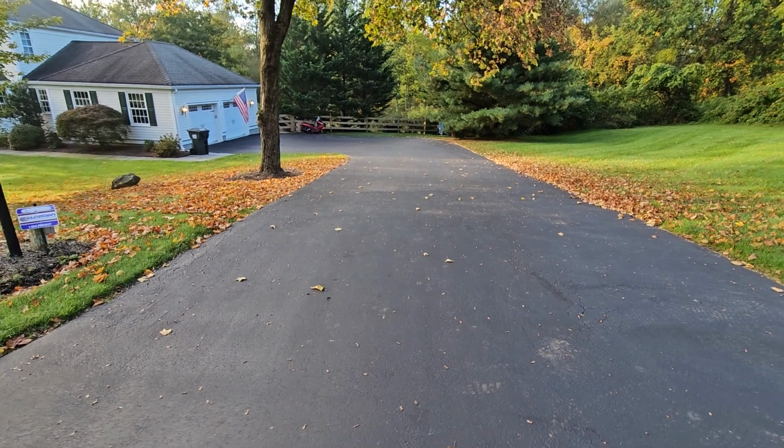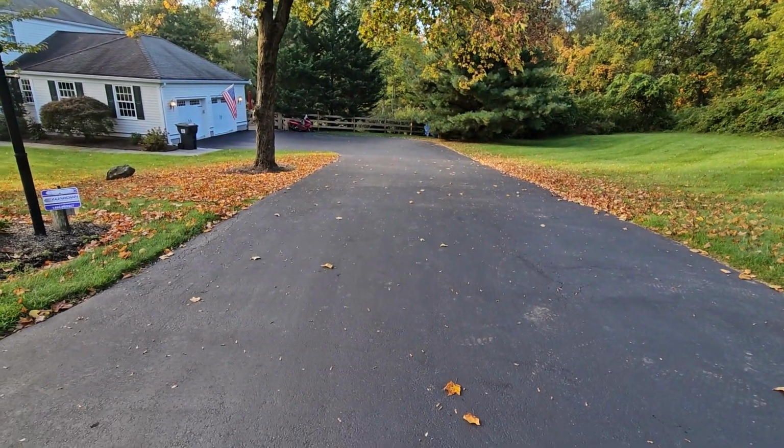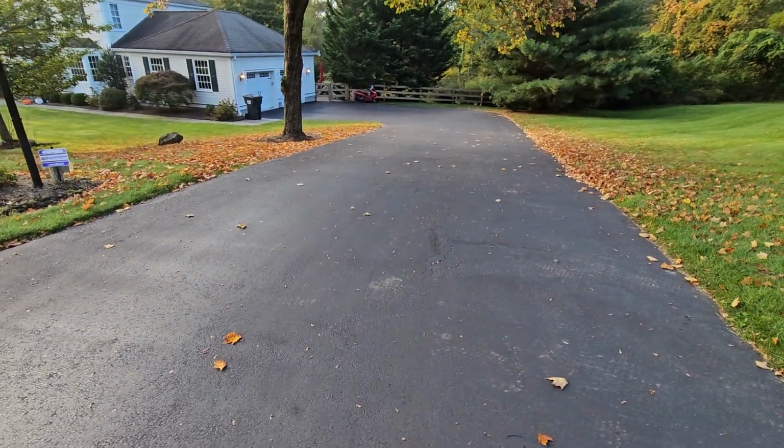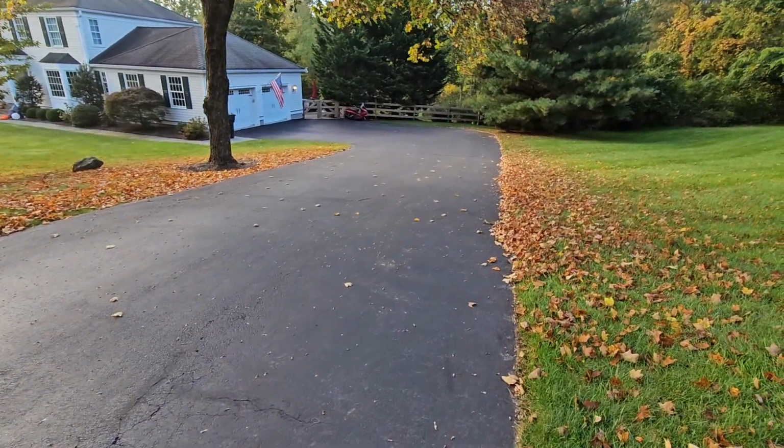This is it. It is officially the end of the seal coat season, folks. Look at those leaves. Leave me alone, will ya? Get it? All right, it is October 8th or 10th, something like that. Been busy playing catch up with driveways, garages, end of the season here.